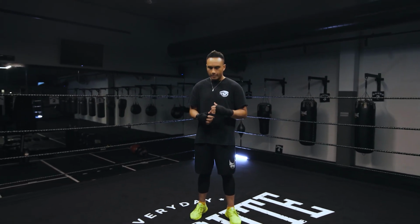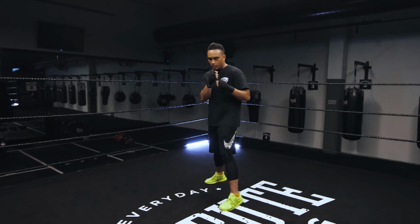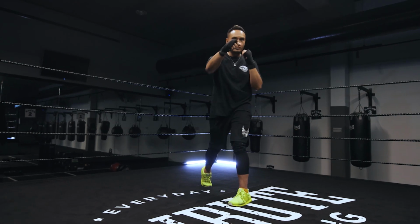The style of fighting that he had was called the Peekaboo style. What he used to do with his boxing stance, this is my traditional boxing stance where I'm standing out here nice and long. I've got my rear hand in the back, I've got my lead hand forward, so I'm getting my quick punches out here and I'm getting my power punches from the back.